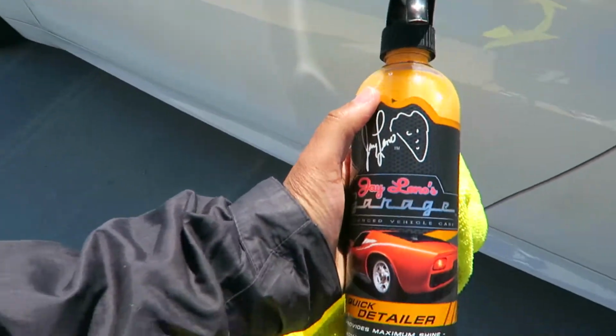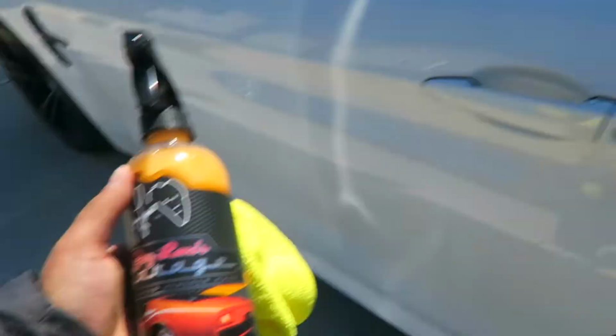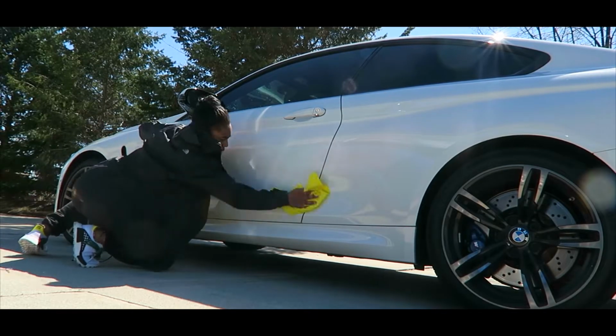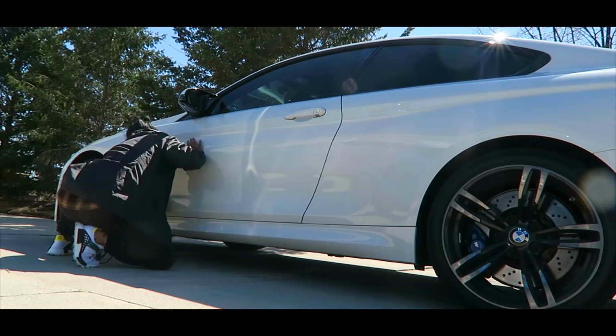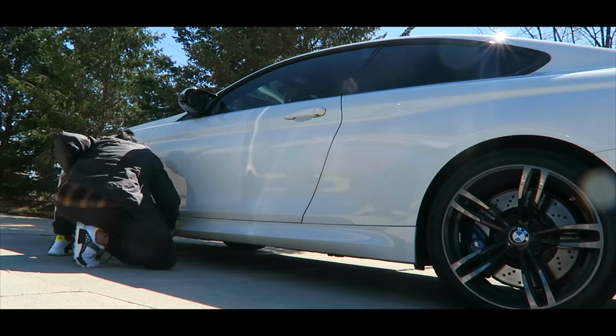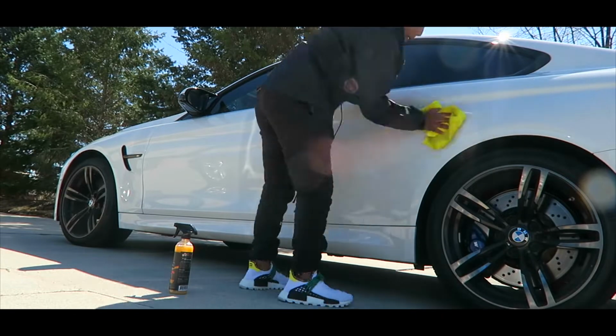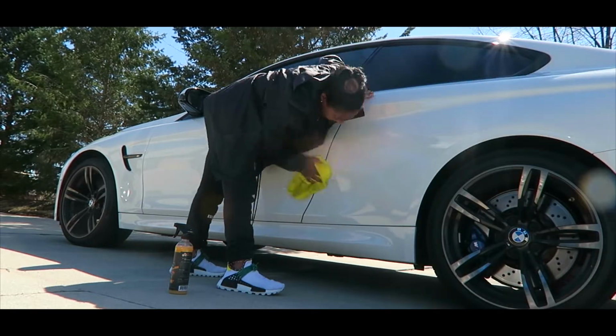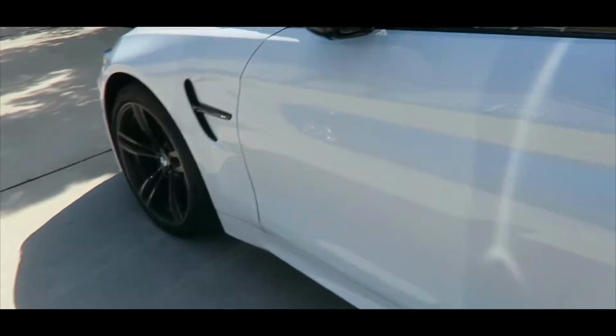So this is what I'm using for a quick detail on the car. It's Jay Leno's. Quick detail. Did a little quick detail. This actually looks really good.